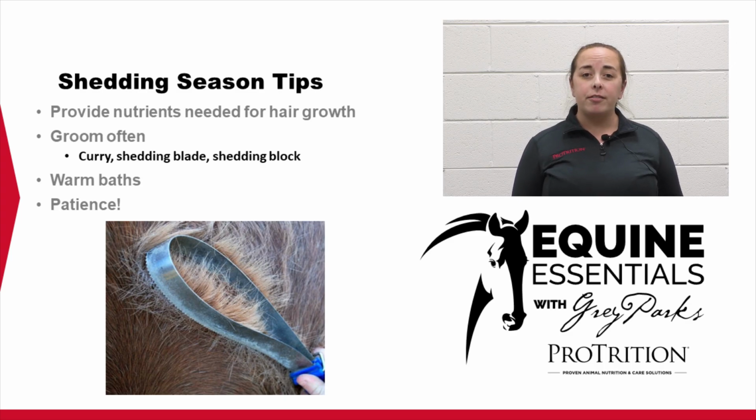So grooming as often as possible and as aggressively as possible will help expedite the removal of that loose, dead winter hair. Depending on the horse's sensitivity, a rubber curry, a metal shedding blade, or a shedding block might be appropriate to pull their hair off. When I'm in the middle of heavy shedding, I'll do all three. First the shedding blade, then the curry, then the block. Really start pulling out as much hair as possible.